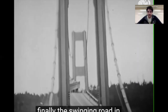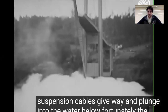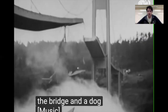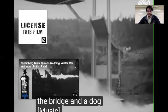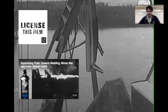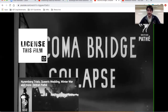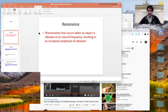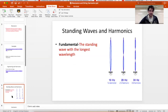Finally, the swinging road and the suspension cables give way and plunge into the water below. Fortunately, the only casualties were a car stalled on the bridge and a dog. That is pretty wild. And all with resonance. Alrighty.